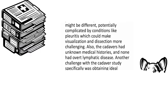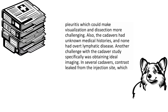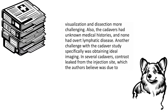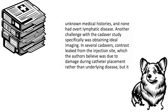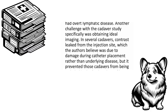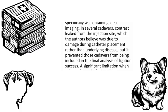Another challenge with the cadaver study specifically was obtaining ideal imaging. In several cadavers, contrast leaked from the injection site, which the authors believe was due to damage during catheter placement rather than underlying disease. But it prevented those cadavers from being included in the final analysis of ligation success.